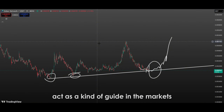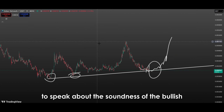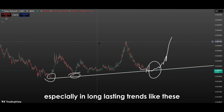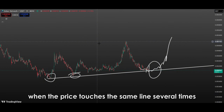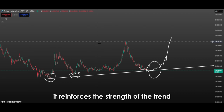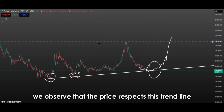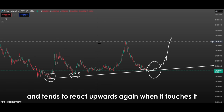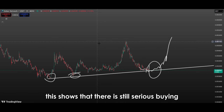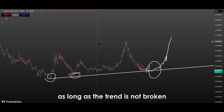Rising trend lines act as a kind of guide in the markets. As long as the price is able to stay above this line, it is possible to speak about the soundness of the bullish technical structure. Especially in long-lasting trends like these, when the price touches the same line several times and reacts upwards, it reinforces the strength of the trend and the buyer pressure in the market. In the current situation, we observe that the price respects this trend line and tends to react upwards again when it touches it. This shows that there is still serious buying interest in the market, and this interest will continue as long as the trend is not broken.